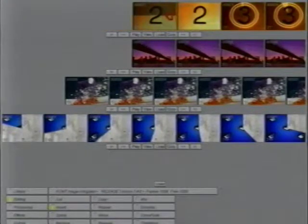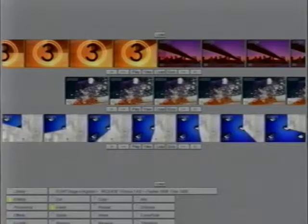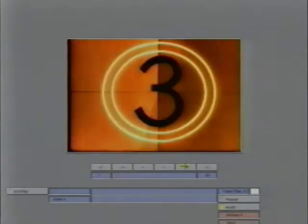I simply select the final frame of my first clip here in the countdown sequence, followed by the final frame in my second clip here, the bridge sequence. I've just performed an edit. I can now play this down with a scratch track of audio. There's my edit.